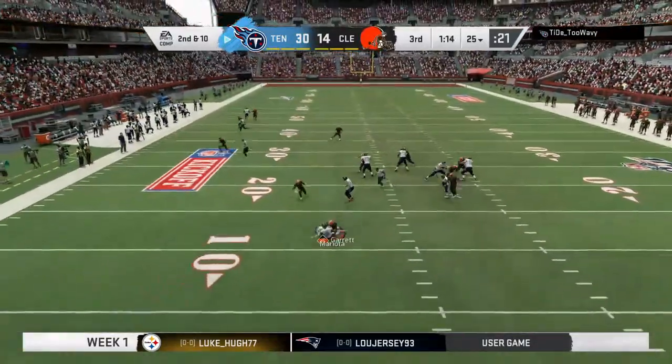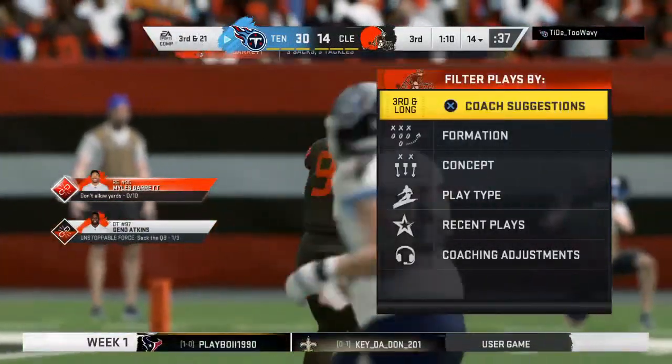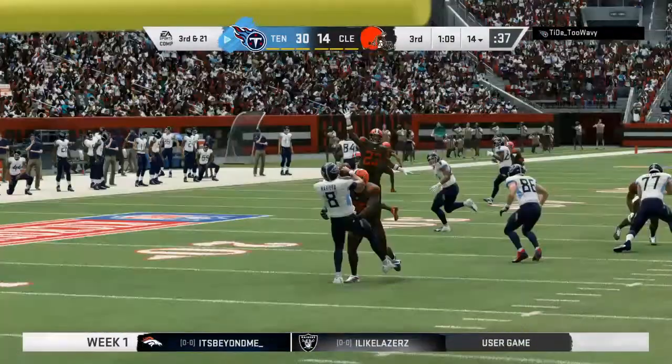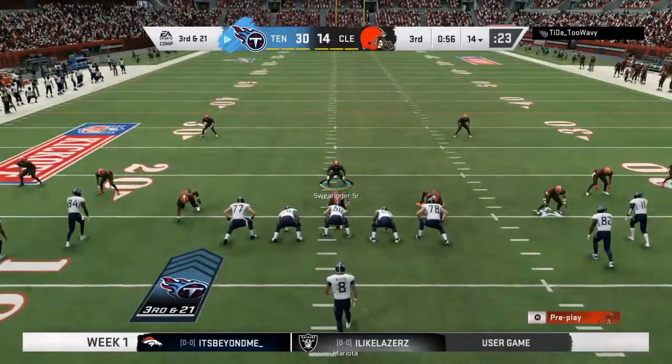Looking to throw on 2nd down. Mariota, rush coming, and he's taken down. Myles Garrett able to disrupt yet another pass play. That is his 3rd sack of the afternoon. Mariota will need a big play after the sack as the Titans come up 3rd and long.